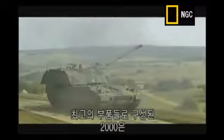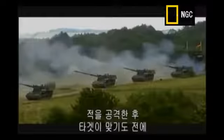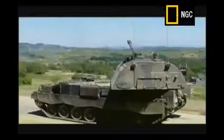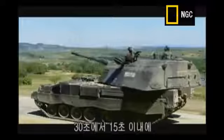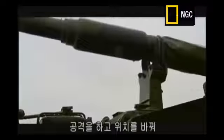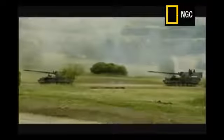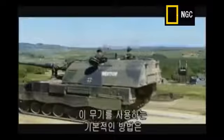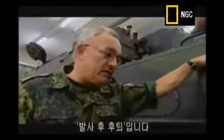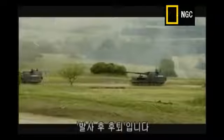And thanks to even more slick moving parts, once it has delivered its payload, the 2000 can lock its barrel and be gone before the shells have even hit the target. It takes the howitzer less than 30 seconds, in reality less than 15 seconds, to lock the gun and leave the position. It's just on the press of a single button. The principle of employment for this gun is shoot and scoot. You move out, fire, and disappear.